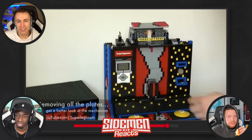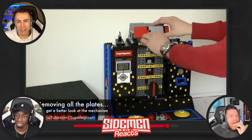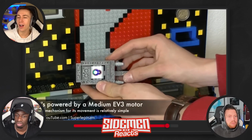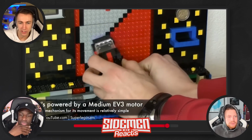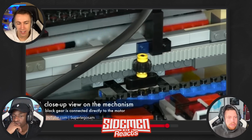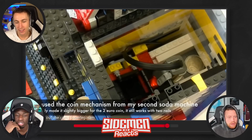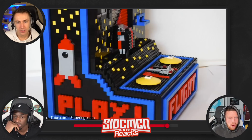The conveyor belt is moved by Lego motors, and it automatically stops when the player fails. The machine detects the crossing of the black line by way of a camera sensor in the Lego spaceship, so it can detect the color on the course. YouTuber Super Lego Sam not only had to build the machine, but he also had to do a good bit of programming work. But the result is a super cool Lego machine and a pretty fun little game.